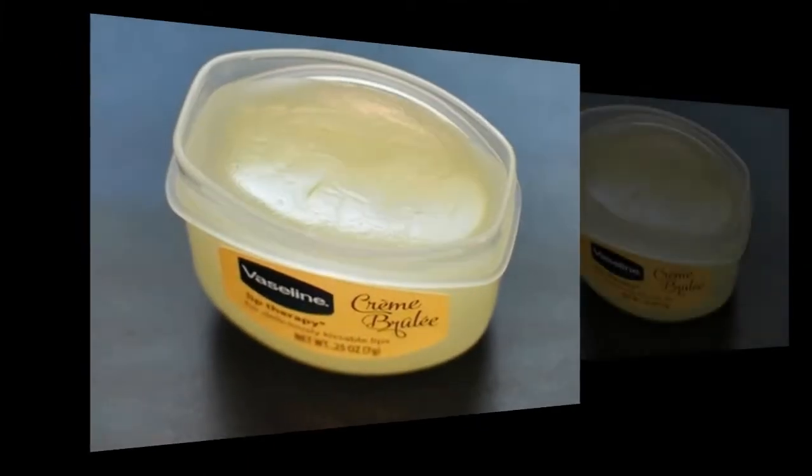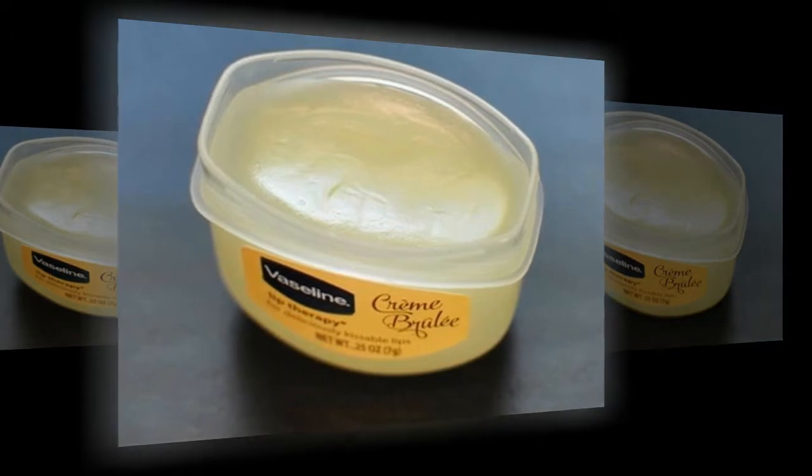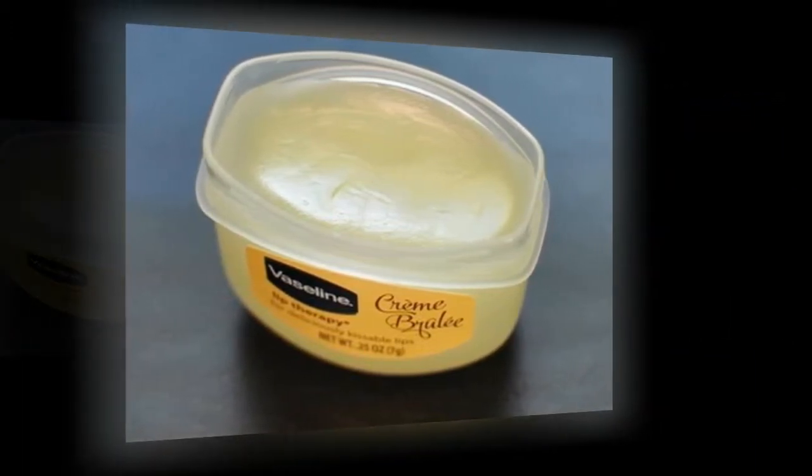You can use this regularly before putting on the diapers. Vaseline petroleum jelly cream prevents or reduces the friction between the diaper and their skin and lets them stay away from rashes.